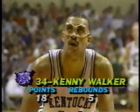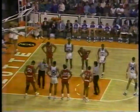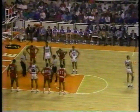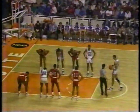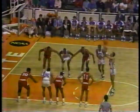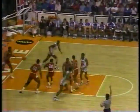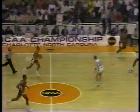Clem Haskins with the jacket back on for the second half. People have tried to stop Walker so many different ways, and they've got their hands and arms and fingers flailing in the air. One of the reasons he wears the goggles, because he's been poked in the eye so many times, many different attempts to try and stop Kenny Walker. One out of one from the line for Kenny Walker, 19 points. And that's his average, 19-6. Now he has 20. And Kentucky trying to open it up. They're back at 13 at 42-29.